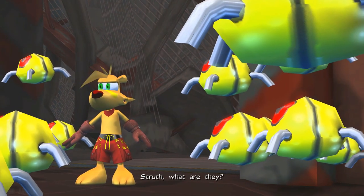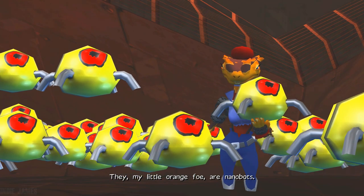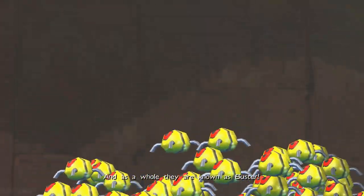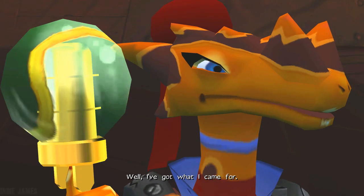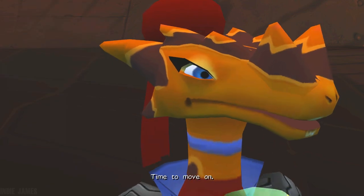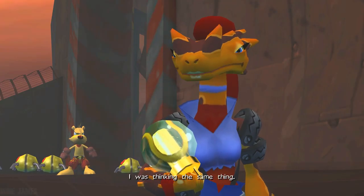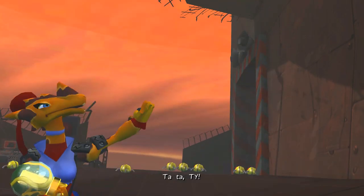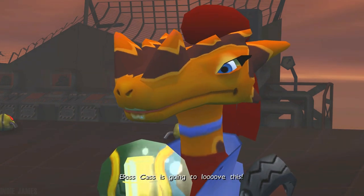Struth, what are they? They, my little orange fern, are nanobots. And they are known as Buster. Struth! Well, I've got what I came for. Time to move on. Not without a fight. I was thinking the same thing. Buster, take care of him. Ta-ta-tai. Boss Cass is gonna love this.